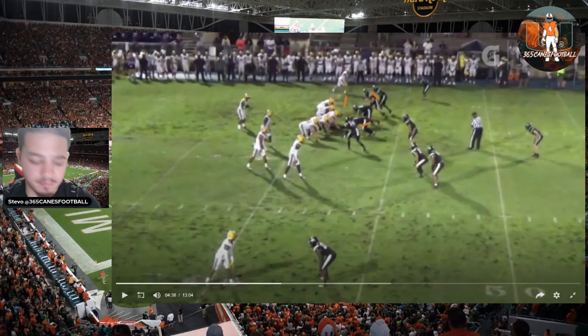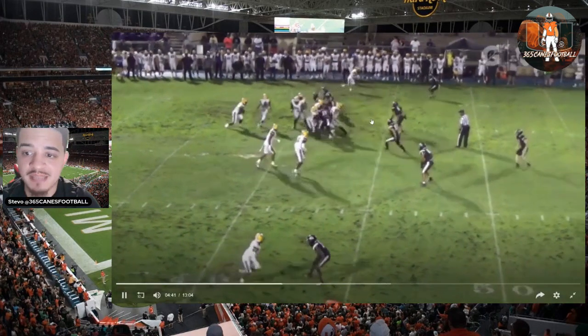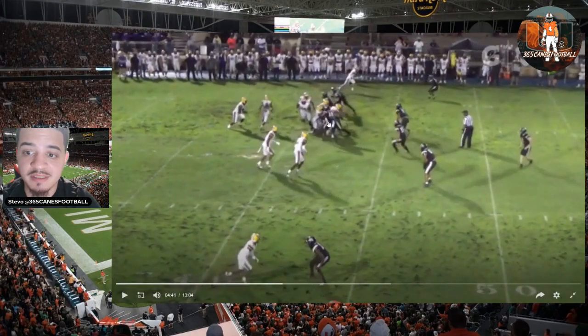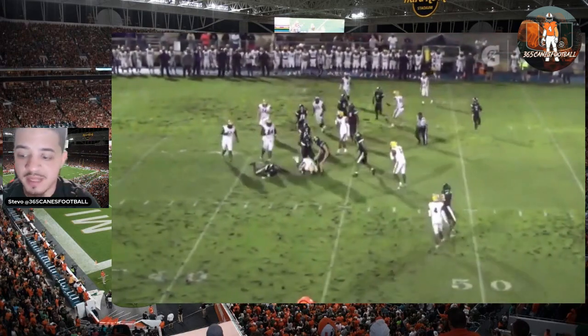We saw him blow up those pullers earlier in the QB run game. Now this is going to be him, what I said about in between the hashes. When he's inside, it's hard to stop him because of what he can do with backside penetration. You're going to pull your left guard and left tackle and assume that a defensive tackle isn't going to get there. But he's way more than your average defensive tackle. He's going to go ahead and run this down.